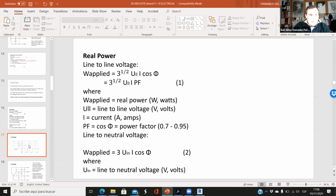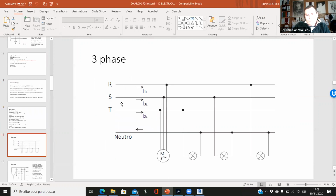Well, this is too much. Well, the three-phase system is something like this. We have three wires, R, S, and T, or line 1, line 2, and line 3. And then we have a neutral.